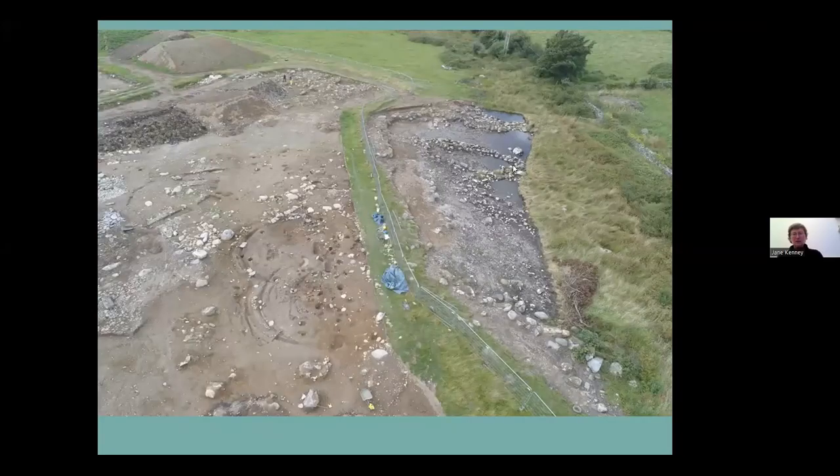So we've got quite a lot going on down here, sort of enclosing walls and two roundhouses, stone built in this case. And up here we've got our two roundhouses, which would have had wooden walls. Between them on this photograph, there's a baulk, and that's because that's where this high voltage electricity cable ran through, which we were quite sensibly avoiding.